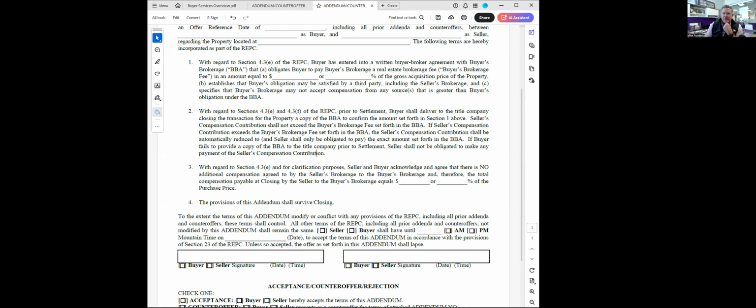Alicia in the chat says, I have had a listing agent say the seller will pay what your buyer broker agreement is. Okay. Well, then I love this form for that, because I send this over and I say, I've got a buyer broker agreement. It's at 3%.